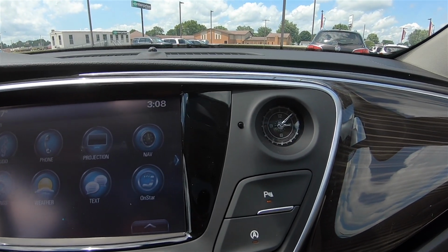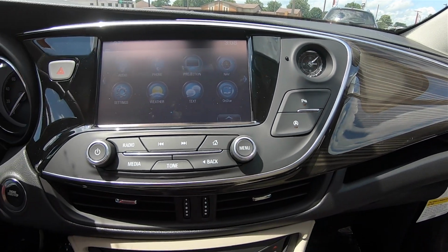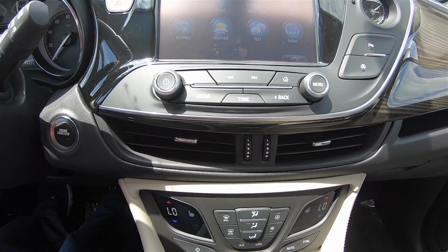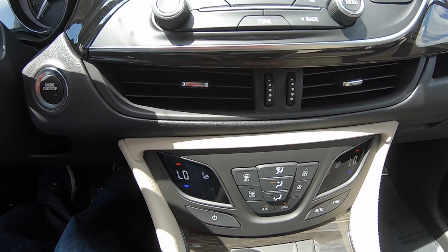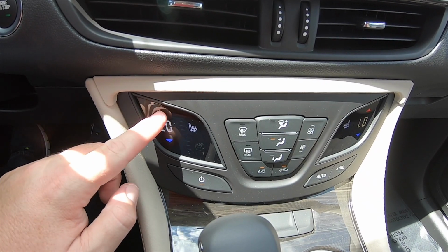A nice touch is the circular analog clock. Down below you have your ParkSense power button and your auto start stop button. And down below still, 2 air vents. And of course you have your dual zone climate control. You can adjust the temperature settings here.